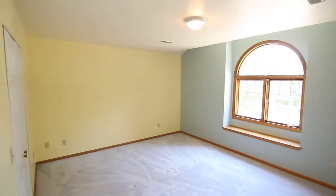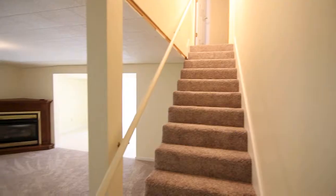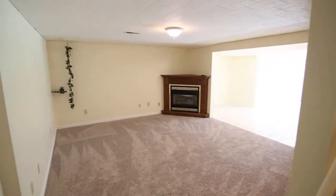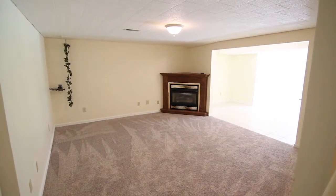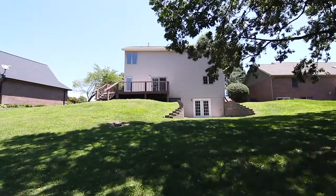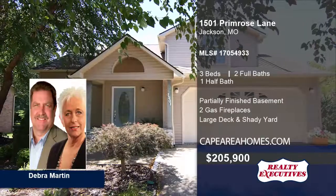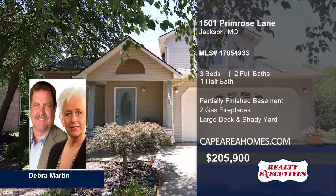3 bedrooms and 2.5 baths are featured in the home. An additional fireplace can be found in the lower level family room. Spend time with friends and family in the spacious backyard with deck and patio. Schedule a tour today when you contact the Martin Group.